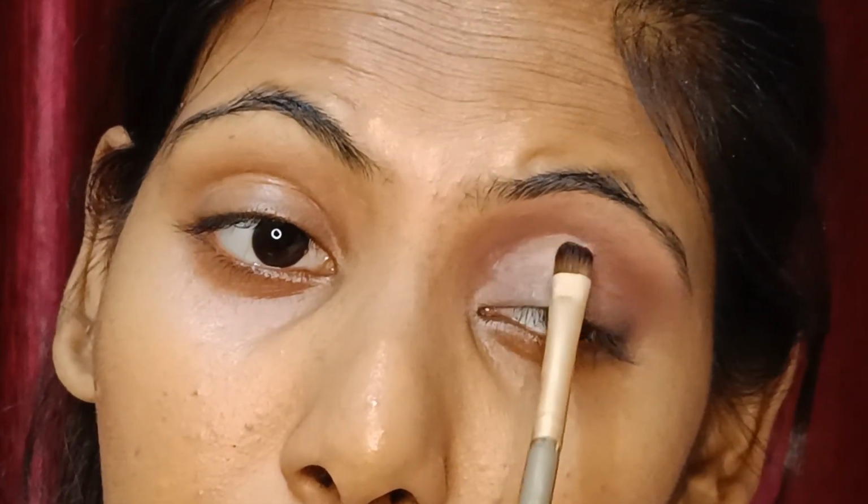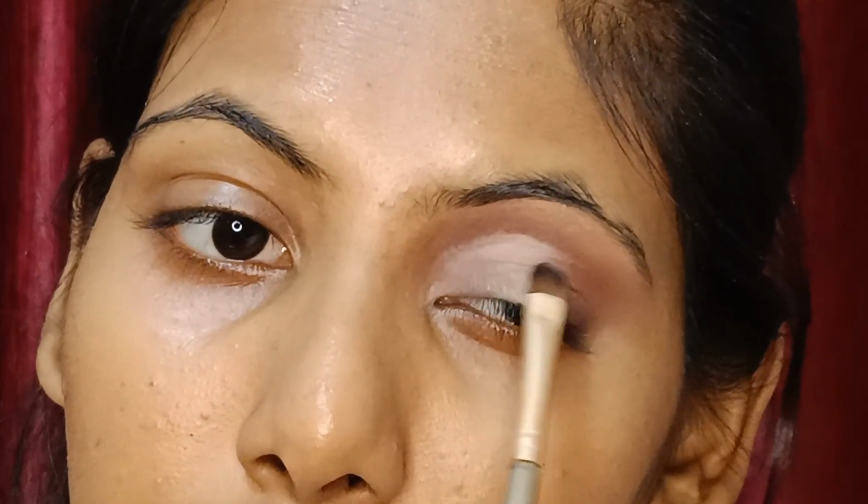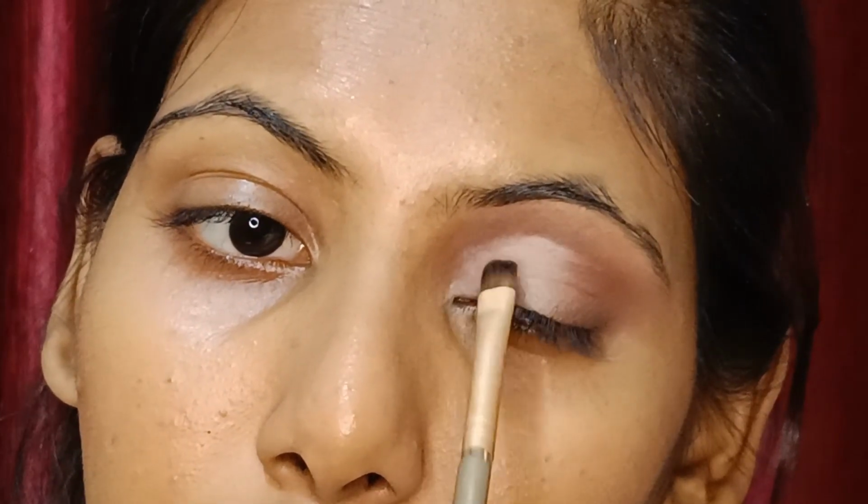So I'm taking my sweet little time to do exactly that. Once I'm happy with the shape, I'm going to pick more concealer and place it on the first half of my lids. Here you can clearly notice that I went way above my natural crease line. Now it's time to set the concealer in place.